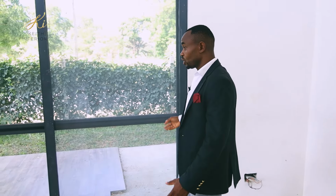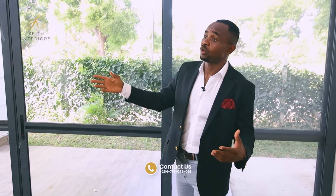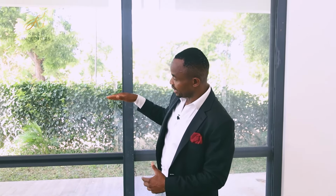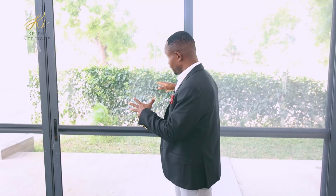Without also forgetting, because the theme is more white with a few throws here and there, our sliding aluminium windows are also in gray, just to complement the white background that will be around, and then with the curtains that are there. Then if you open, you'll see the balcony. I will show you the final product once we have done the seating arrangement there, so I will not go into details about that.